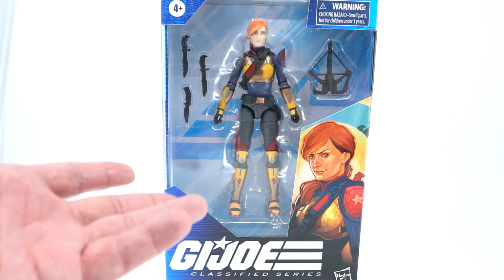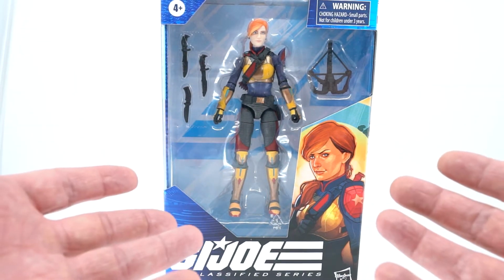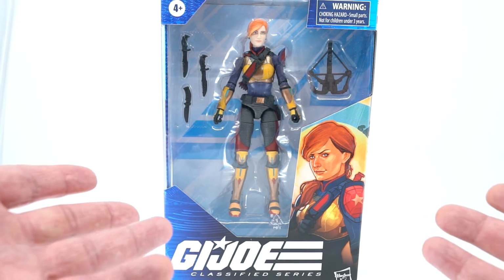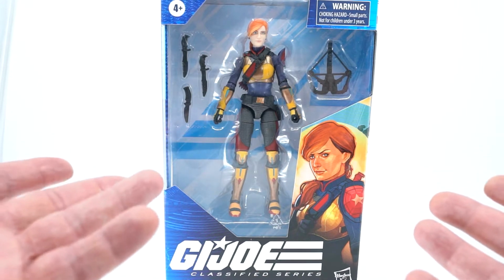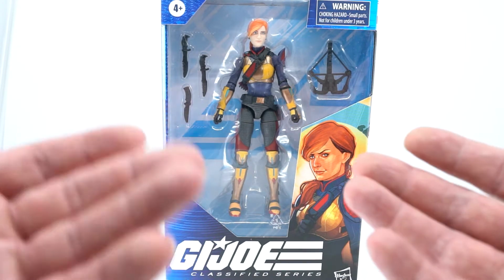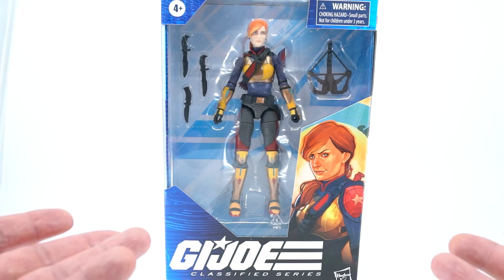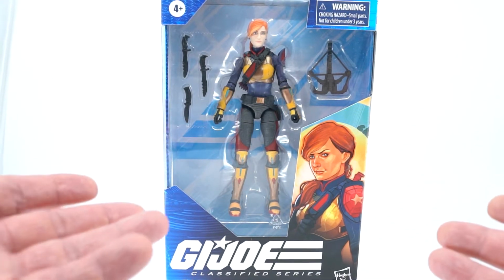Today, we have Scarlett from the G.I. Joe Classified line. I've got to tell you, I've been really looking forward to this line. I was a big fan of G.I. Joe back in the day. It was second only to Transformers for me, but I tapered off collecting these kind of later in life. And it seemed like, for the most part, other than a few minor resurgences with the Renegade line and the movie series, the IP mostly lay dormant for a really long time. It's like Hasbro didn't know what to do with it. Well, no longer.